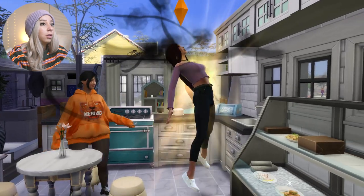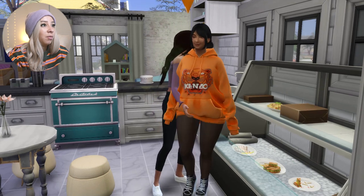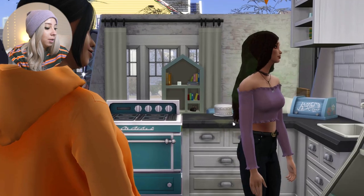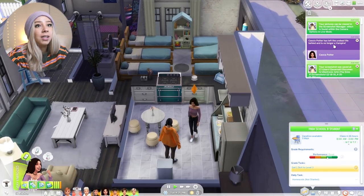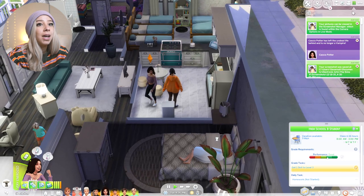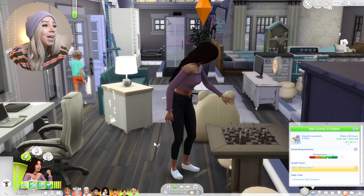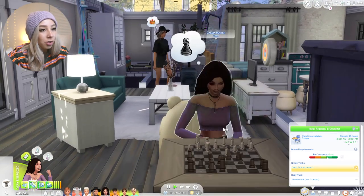Oh, oh. It's the same animation as when they become vampires. Leah's like, what in God's name? All right. Did we get a notification about anything? Cassia Potter has left the undead life behind and is no longer a vampire. We did it. We did it. Look, she even has a bruise on her stomach.